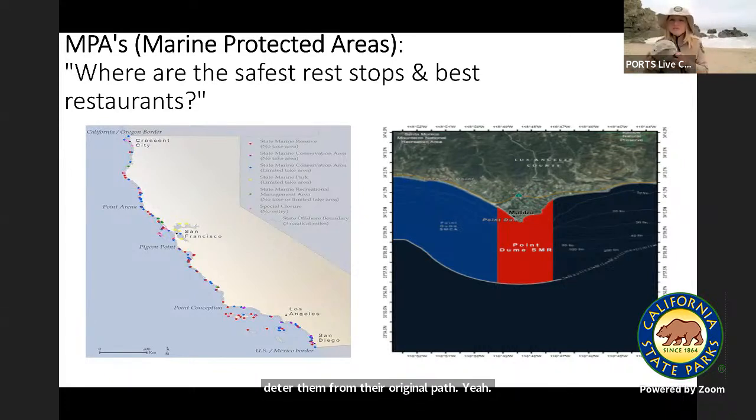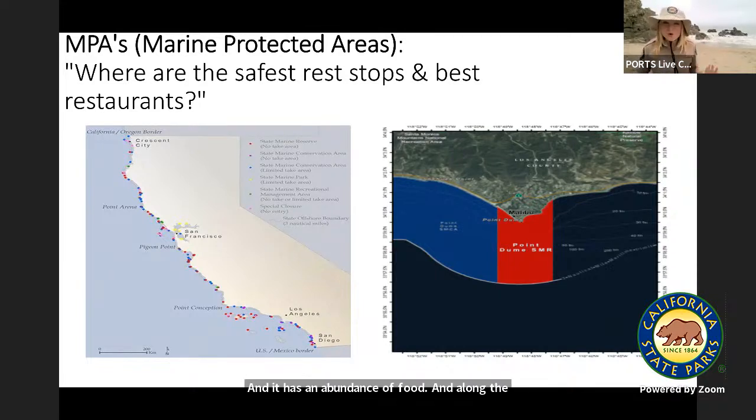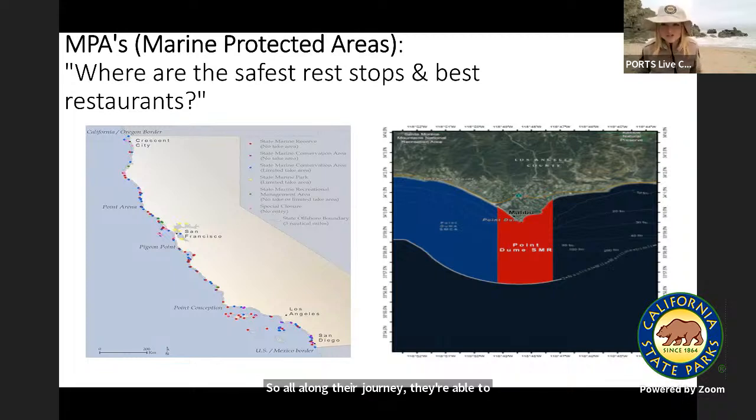So, Pahat's mother knows that Point Dume State Beach is safe and it has an abundance of food. And along the California coast, there's actually 124 marine protected areas. So all along their journey, they're able to stop at all these great restaurants and the safest rest stops. But the best way for you to understand the goal of marine protected areas is for us to close our eyes. Trust me.